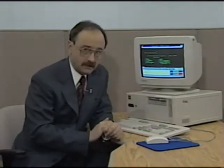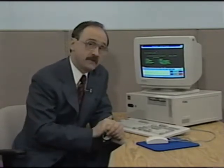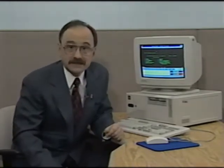Learning about computers and learning about software can be an intimidating prospect for anyone. Since the agency has begun this transition to LAN, quite a few of your fellow employees have already been through this experience. And you know what? They seem to have survived.